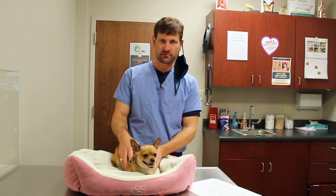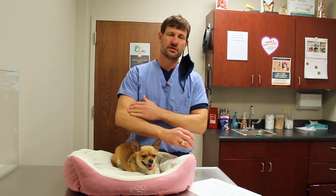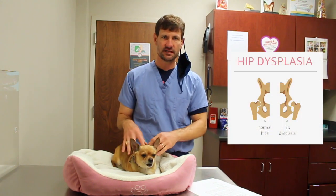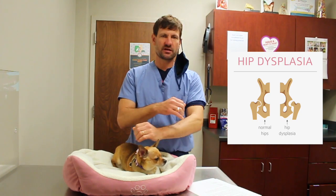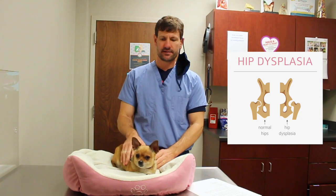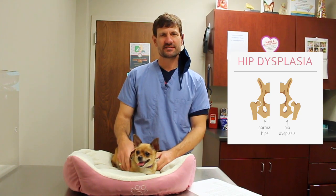The other part, with the kneecaps and joints, is just arthritis. You wouldn't think a little dog would get arthritis as much, but they actually do. They can get it in their elbows, and of course in their knees and hips, but they can get a little bit of elbow dysplasia or subluxation. So basically it's not congruent, and you can see a Chihuahua with some arthritis that way.